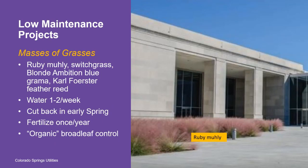So, a low maintenance project. One option that you have is to plant masses of ornamental grasses. The grass you see in this photo is ruby muley. This is a common ornamental grass. We've got a lot of them here at the Xeriscape demonstration garden now.